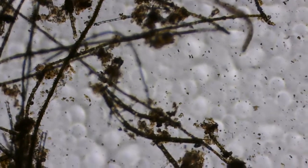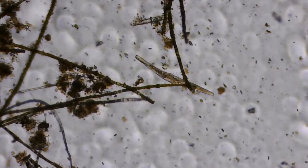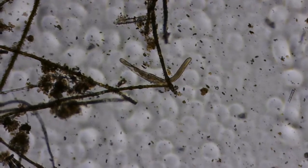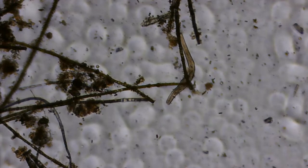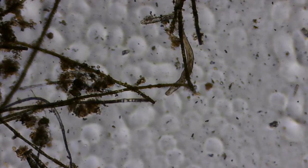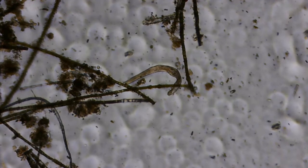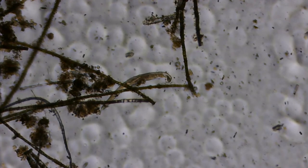And we're getting a very good view of a Spirostomum now. Look at that. You can see its contractile vacuole on the left. It might contract a bit. What's it doing? It's turning around. Seems to be looking for something to eat. This water really is teeming. Look how many things are moving about here. And the Spirostomum seems to want to go back into that little forest of algae.